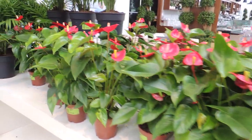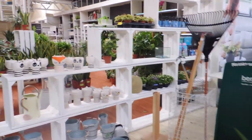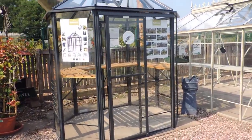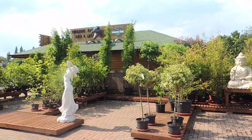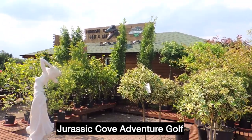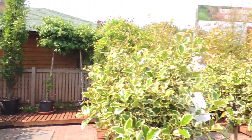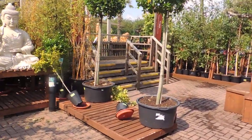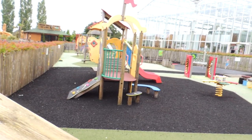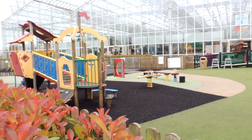Alright, so we have some indoor plants now. Oh, look at these, so cute. Garden furniture, they even have a golf course that is new. They even have a children's outdoor play area, but because of COVID, these things are closed.